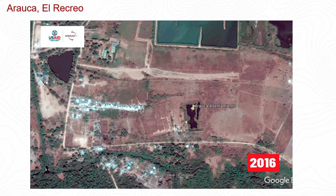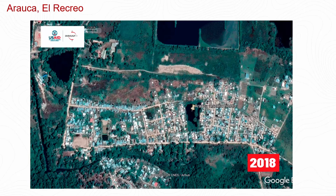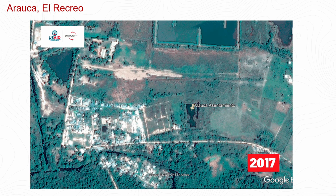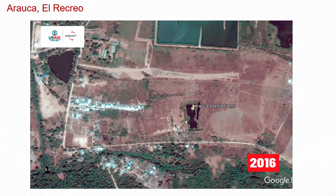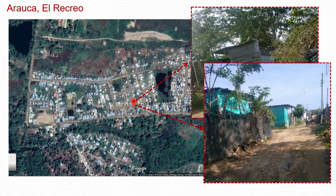And now I'm going to show you some visual results of the detection of new settlements. We can see here the change, 2016, 2017, and then the one that is more evident, 2018. This is in Arauca, one of the departments close to the border, and with the survey in the field, we have access to these pictures or photos of those areas.